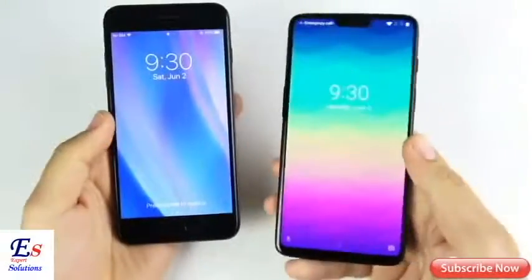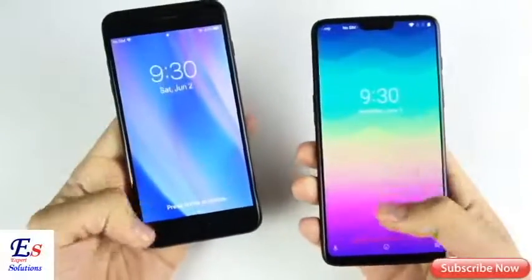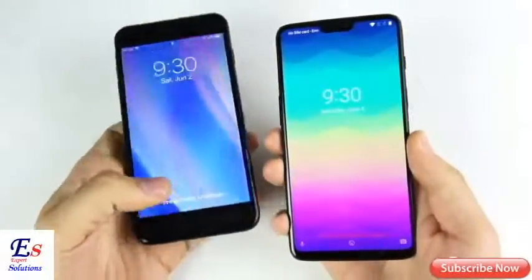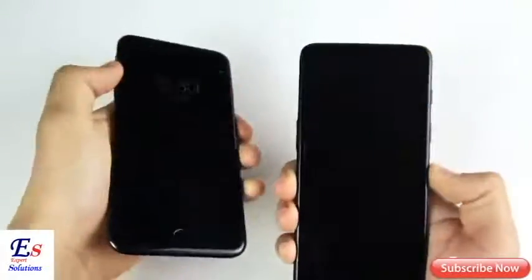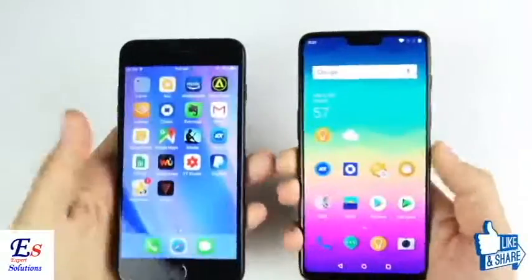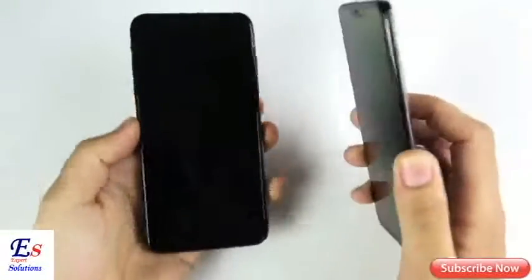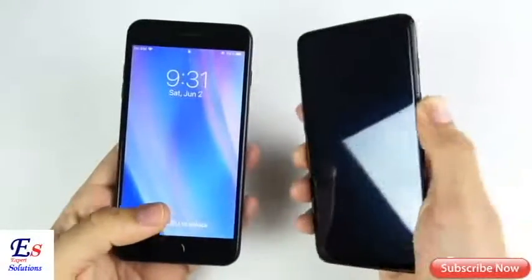All right, so let's begin with a fingerprint scanner test. Now, the iPhone 7 Plus doesn't have Face ID, so we are going to do a fingerprint test here. 3, 2, 1. You could see the OnePlus 6 all day, every day on that speed of the fingerprint. 3, 2, 1. And even if I gave the iPhone 7 Plus a jump start, the OnePlus 6 would still win in this fingerprint test.